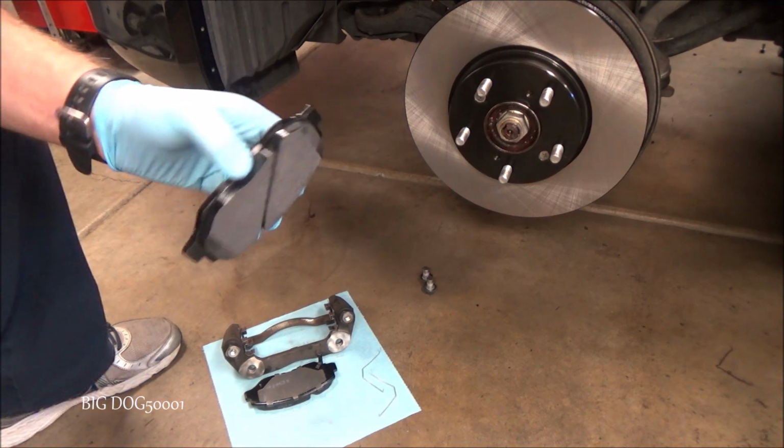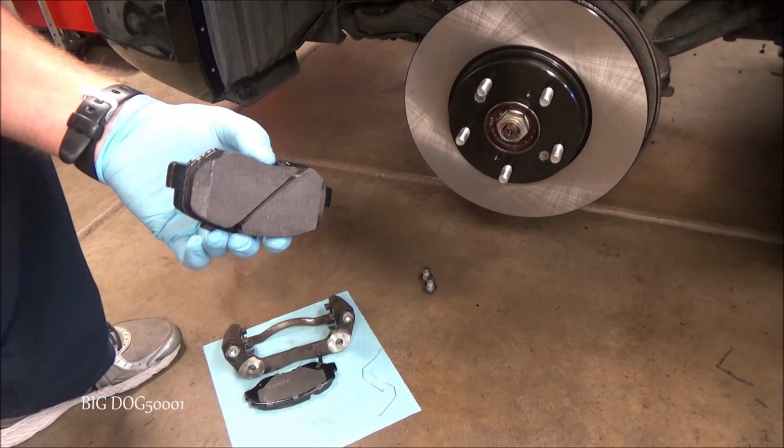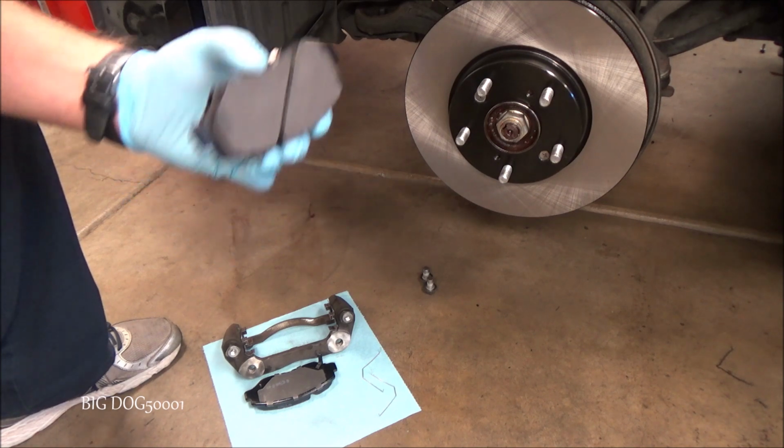So if every time you change direction you hear a distinct click and then you don't hear it again as long as you're traveling in the same direction, this is probably what's going on. It's probably normal operation.